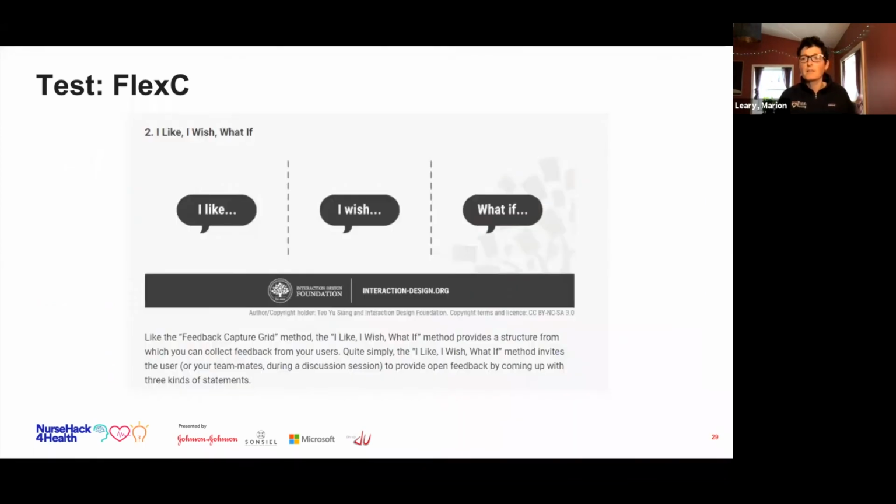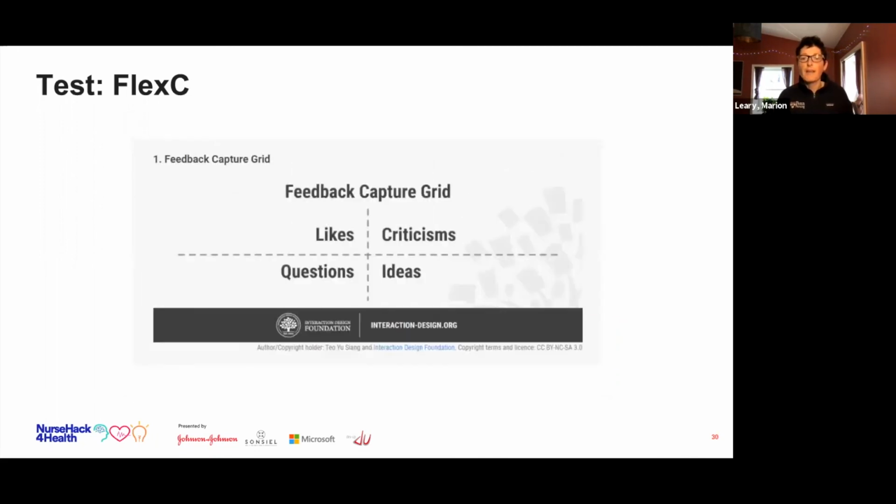During this testing phase, you use other activity sheets such as this one, I like, I wish, what if, so that of the people who are testing your prototype, you can write down what they liked, what they wish it did, and ideas that they came up with. Well, what if it did something else? And you use a feedback capture grid to start putting all of these ideas together. So the likes, the criticisms, the questions, and ideas. So then you can go back and iterate your prototype. This first low fidelity prototype is not going to be what the end product is. You're going to take all of this feedback and you're going to enhance it and make it better so that it addresses the needs of your stakeholder.